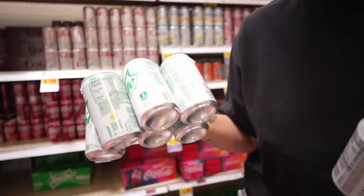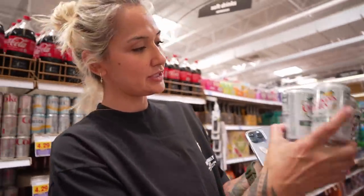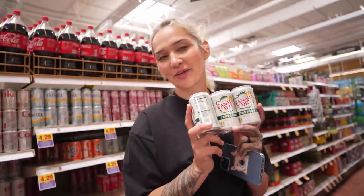It's zero fat, 0 carbs, and 0 protein. So this is just pure indulgence. Same with this, 0 fat, 0 carb, 0 protein. But it's so good.